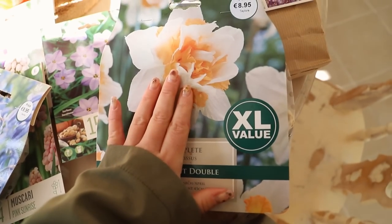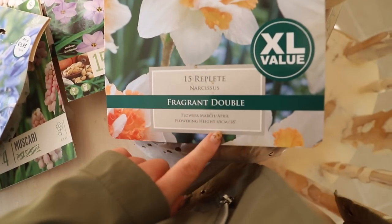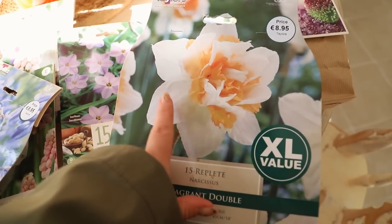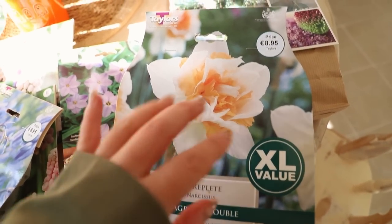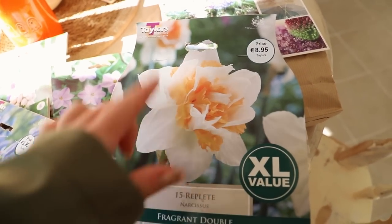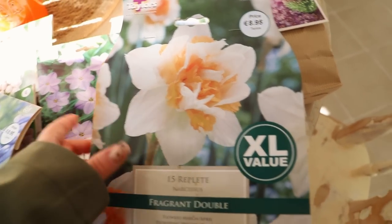So a daffodil to go in the border I just showed you. I got some of these. They're a nice height, 45 centimeters, so nice daffodil height. I just like them because they're white with a pop of orange in the middle. I don't have this variety in the garden. The daffodils in the front, I have white ones with triple heads and I have your standard yellow ones, but I don't have this variety. So that is for a clump in that side.